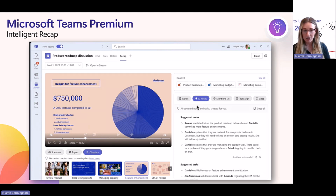And all the content that was shared in the meeting is available here as well. So gone are the days where you have to try and find a PowerPoint presentation from a meeting that happened a few weeks ago. You'll be able to really quickly navigate to that.